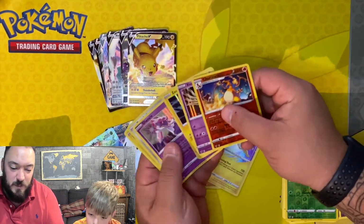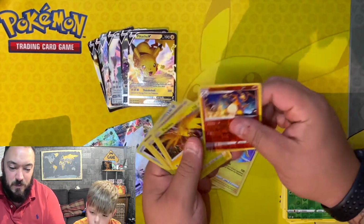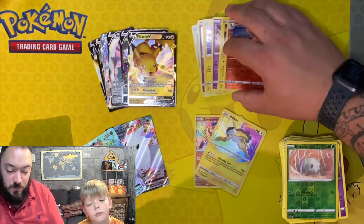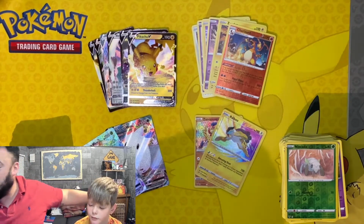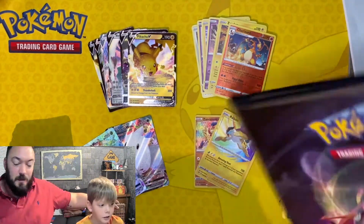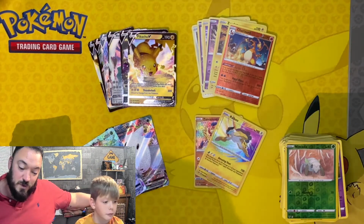I've just pulled out some of the highlights from my ones. These are the holographic Zapdos I'm really happy with, and also obviously the Charizard reverse holographic. So yeah, I'm really happy with that booster box. Obviously, we're going to go through now and update our binder with all the cards that we've now just accumulated. And then we'll tick off, obviously, as we go along, which ones that we've got and which ones we need.